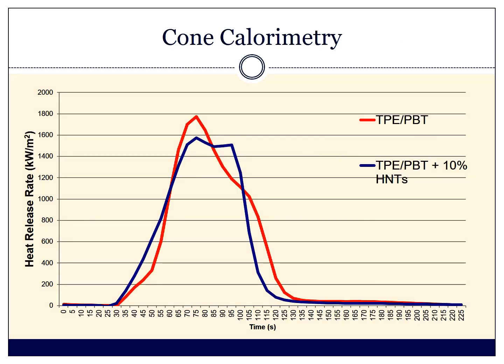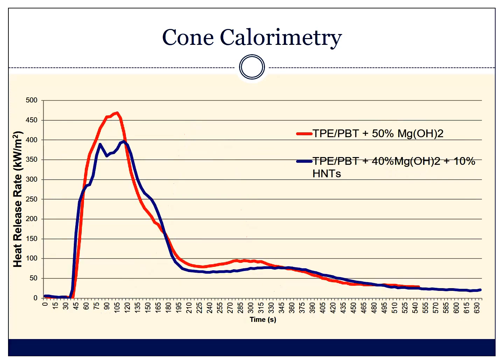Next is cone calorimetry for the plastics. And for both cases, the adding of 10% H&Ts actually reduced the peak heat release rate for the sample, which means the highest temperature it burned was lower. And as you can see, this is also evident in the magnesium hydroxide samples.